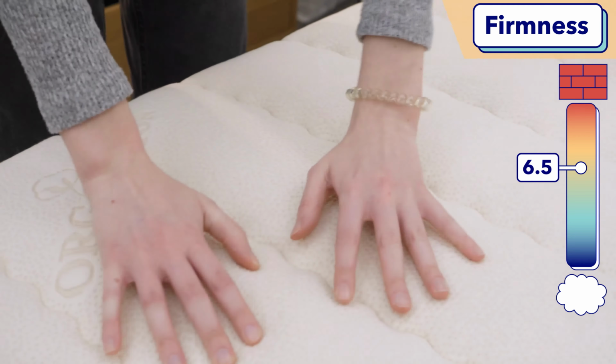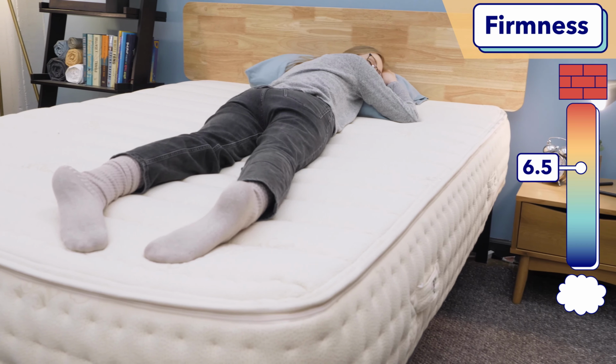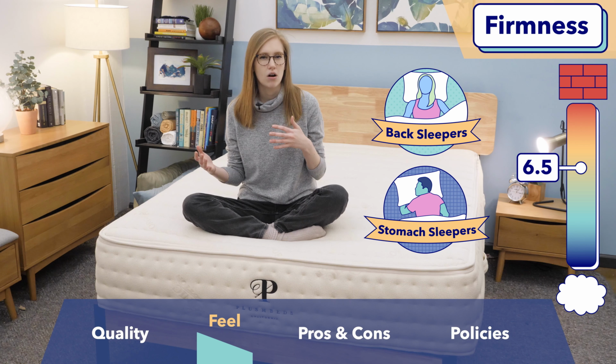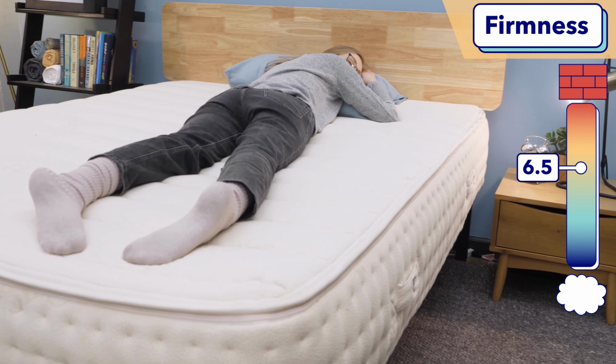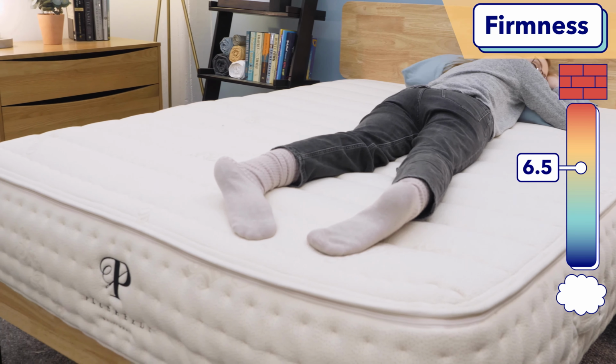And when I lay down on my back, I felt really good, really well supported and comfortable. Similarly, when I turned over onto my stomach, I felt really well supported, and latex tends to have a springy lift that's good for supporting stomach sleepers. But do keep in mind, I'm a bit of a lighter sleeper, so if you are on the heavier side, you might want to opt for the firmer model of this bed, or actually opt for the 9 or 10-inch model, which tend to have a bit of a firmer feel as well.